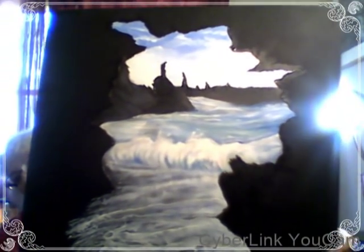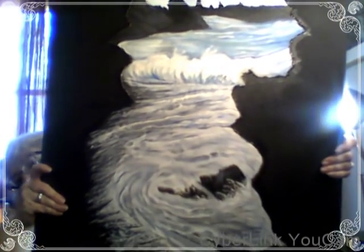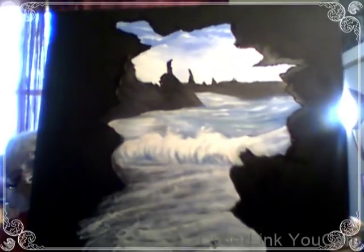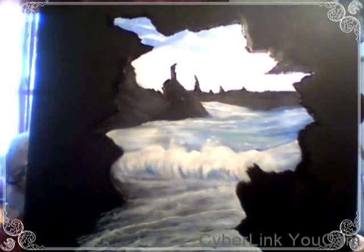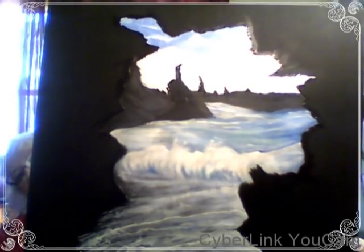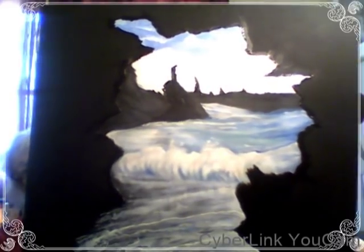I finished this great big painting, which is a 24 by 30. Very big, and the best way to show you guys is just to physically show you. This is the painting I just finished. Like that. It is acrylic. It is for sale on my Etsy page, which is the same name as this channel. So if you're interested, go over there and purchase it because it's up for adoption. It needs a new home.